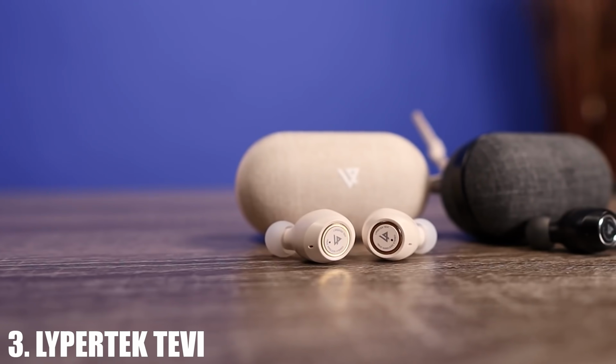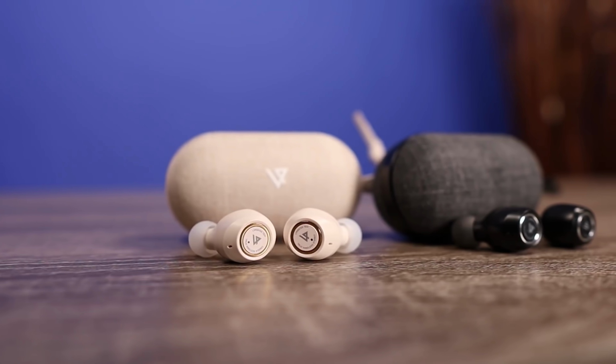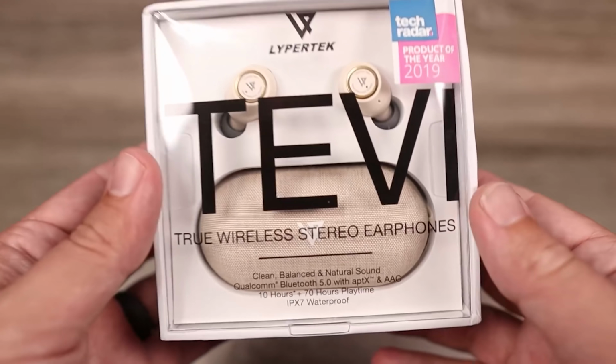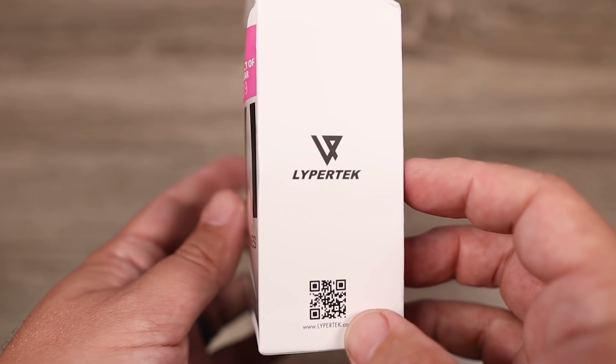Now, number 3 on the list, some people might actually be surprised to see it move down a little bit, is the Lepow Tevies. Now, this has been the one pair that I go to for under $100 when people ask, but there's been some other ones that's kind of bumped it down a little bit, but it's still an absolutely incredible pair. It normally retailed for $99, but it's actually down to $83.